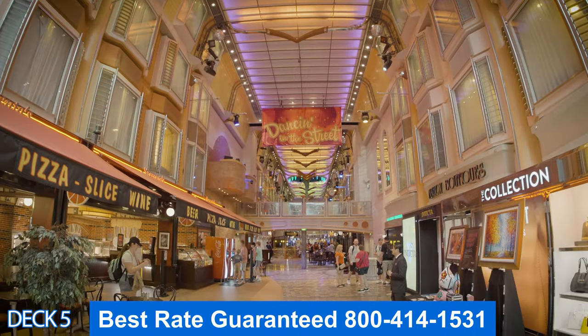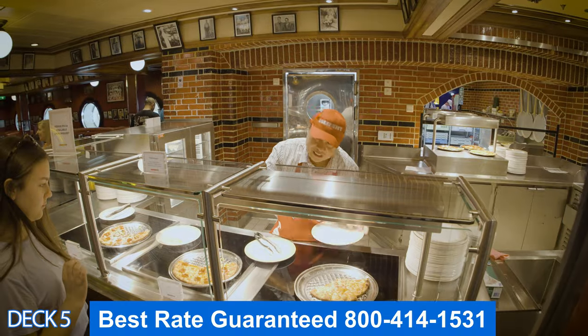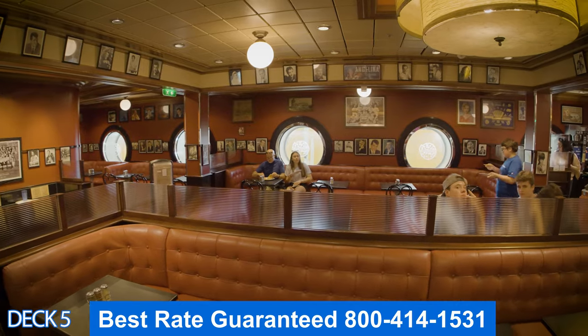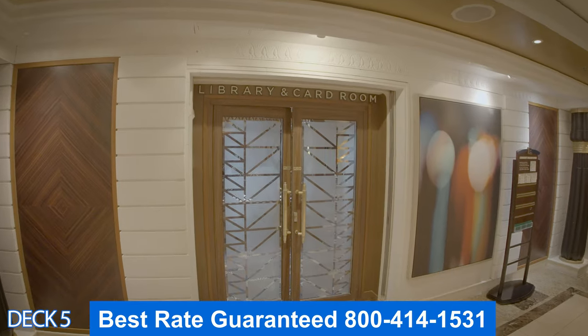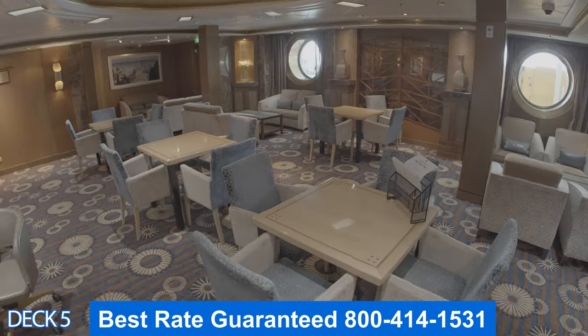And up next, you're gonna find Sorrento's. This is the pizzeria and it's open late. This has to be one of the best places because their pizza is really delicious and always available. The library card and room is a place if you like to read in peace with comfortable seats.